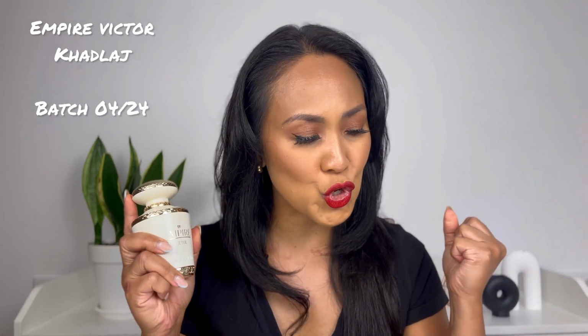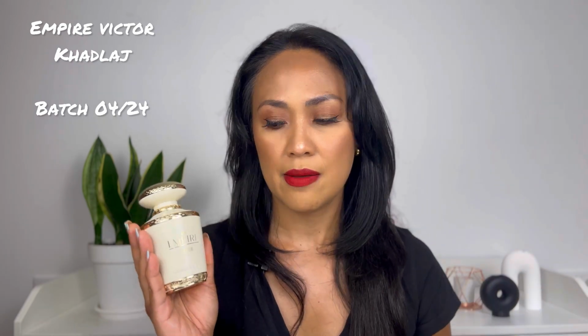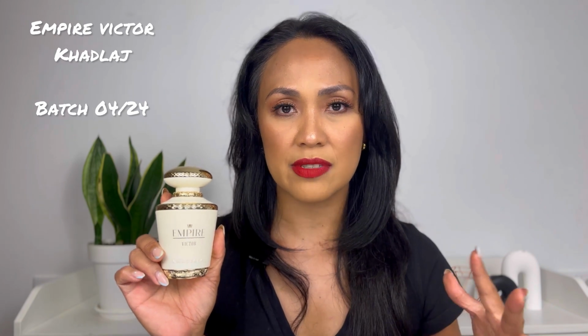Guys, this is so beautiful. This to me smells like a freshly baked vanilla cake with lemon shavings and caramel on top. Yeah, that is Empire Victor. This to me is a 10 out of 10. A masterpiece when it comes to the fragrances that I've tried from the Middle Eastern market. And I have tried so many, okay?